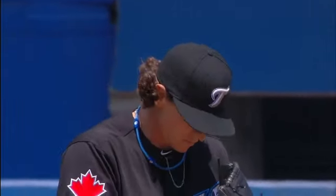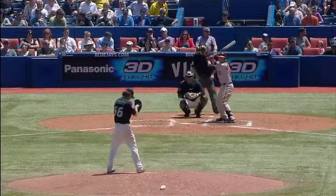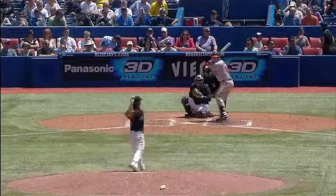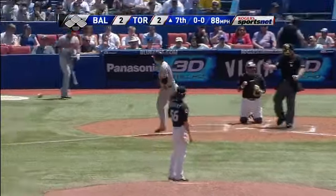Zach Stewart. Back to a tie game. It's 2-2. Bottom third of the Orioles order. And Mark Reynolds gets hit on the first pitch.